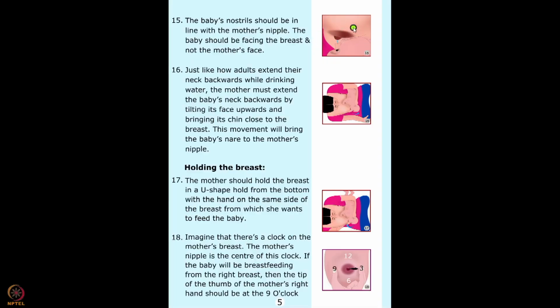Now here what we're trying to do is just like the example of drinking water. When we drink water, we always tilt our neck backward a little bit and then swallow water. Similarly, you want to bring the baby in a neck extension position, because when you're extending your neck, your lips and chin are going in deeper, at a lower area, because you want a lower latch. At the same time, baby's neck is extended. So when baby's neck is extended, what is happening? The nose is in a direct line with the nipple.